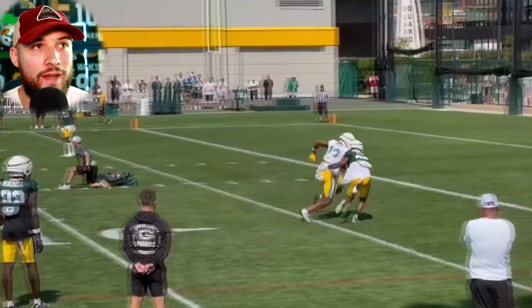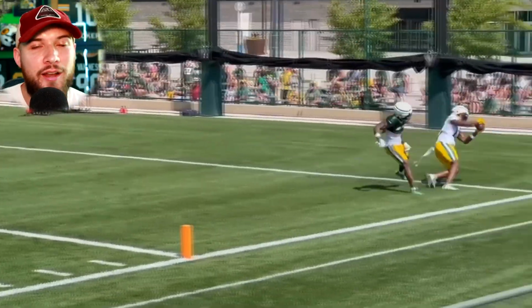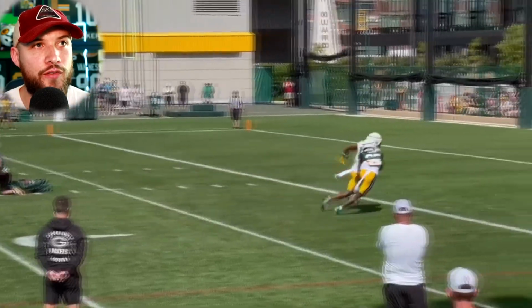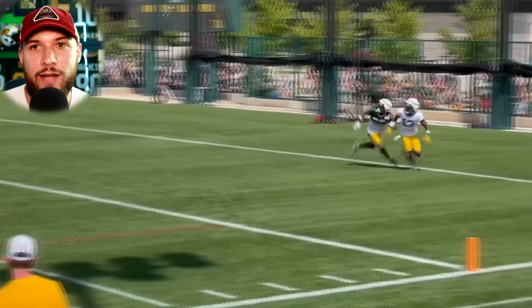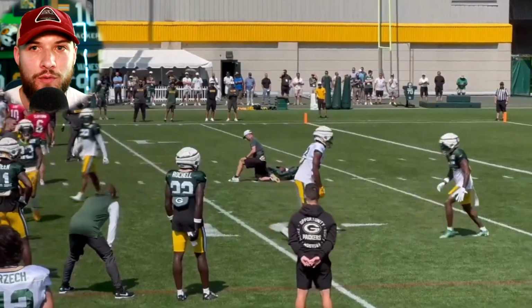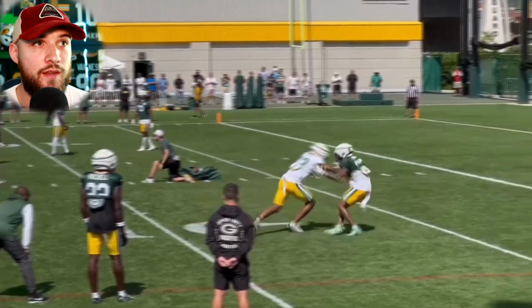Outside shade, and Wicks needs to run an outside route. And Wicks does an excellent job at kind of restacking Nixon here. Nixon doesn't want him to go outside, so Wicks kind of first attacks his leverage, then breaks inside, restacks Nixon, and then kind of puts a little head shake at the top of the route to the inside, and then breaks outside, maintains physical throughout the top of the route.